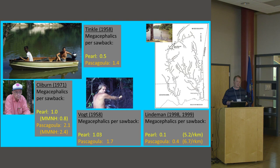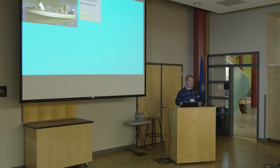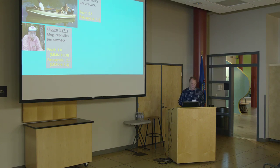Historical data on these species, mostly in terms of the megacephalic species, that would be those whose females have heads that are adaptations for feeding on mollusks. A researcher presented some data in 1958 that said you had fairly equitable ratios. Bill Clyburn at Southern Miss took his students out to several spots all over both of these river drainages, the Pearl and the Pascagoula, and here's a look at what he found. There were slight discrepancies between what he reported in the literature and what's actually in the Mississippi Museum where he deposited his specimens, but somewhat equitable ratios of megacephalic species, the two listed sawbacks again.